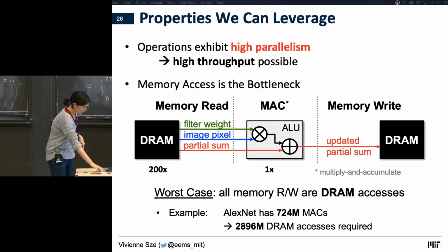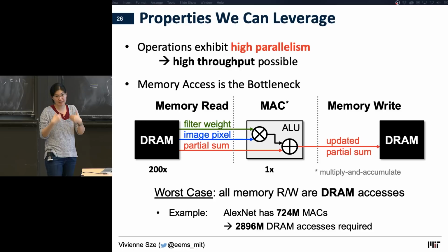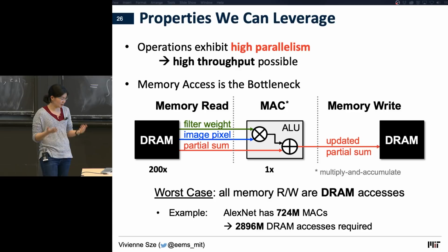The other challenge is, as we mentioned, moving data is going to be very expensive. In the absolute worst case, and you would always try to avoid this, if you read the data from DRAM, this off-chip memory, every time you access data from DRAM, it's going to be two orders of magnitude more expensive than the computation of performing a MAC itself. Okay, so that's really, really bad. If we look at AlexNet, which has 700 million MACs, we're talking about 3 billion DRAM accesses to do that computation.